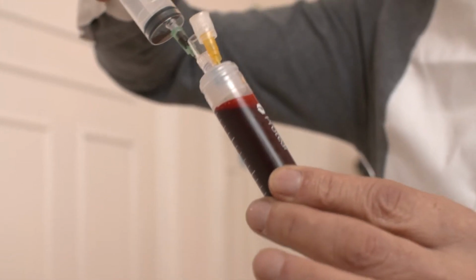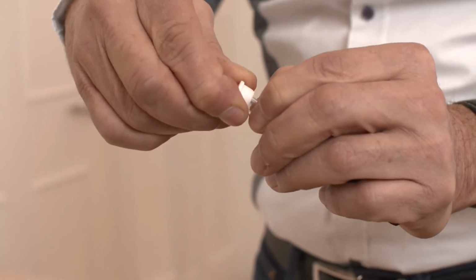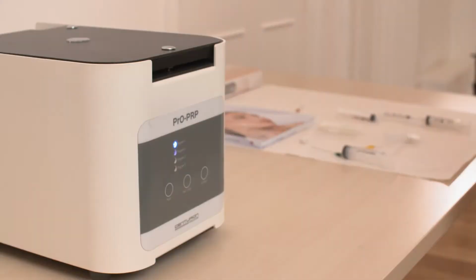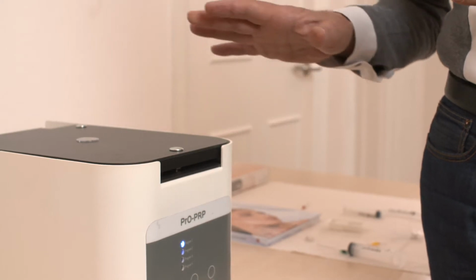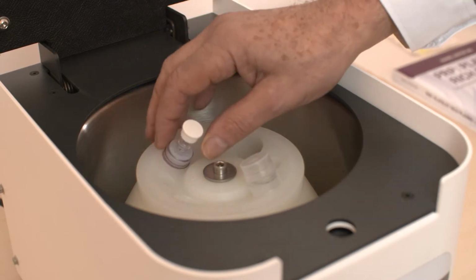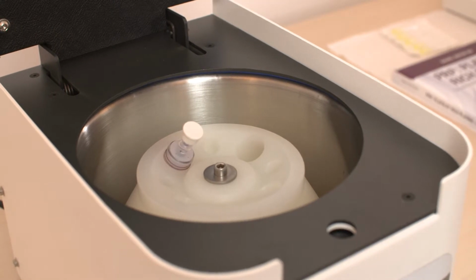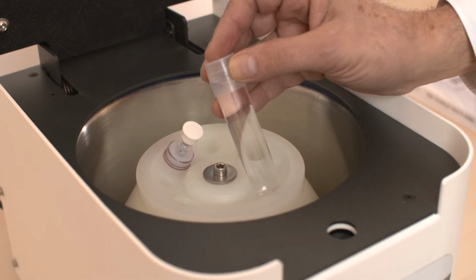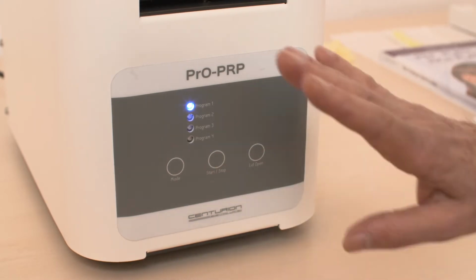Then we remove the little white cap that is fixed on top here. The blood has to be mixed with anticoagulant. The centrifuge is a medical grade centrifuge. Everything is preset. You put the tube with the blood in one of the holes in the rotor. Never forget to put a counterweight with the same amount of water directly opposite to the blood. The centrifuge is preset for 8 minutes and the correct speed.